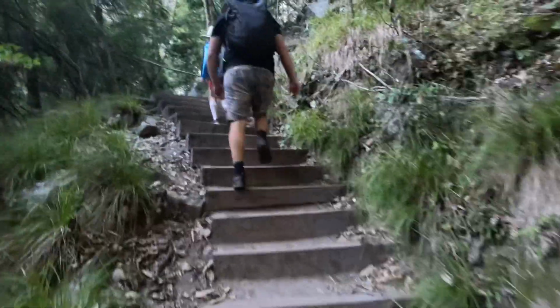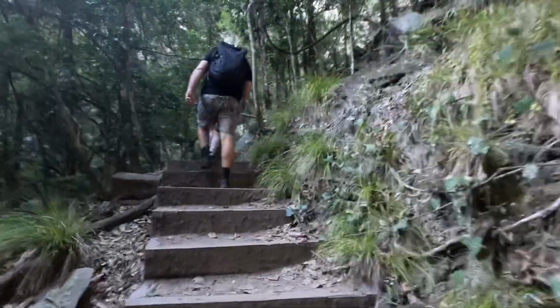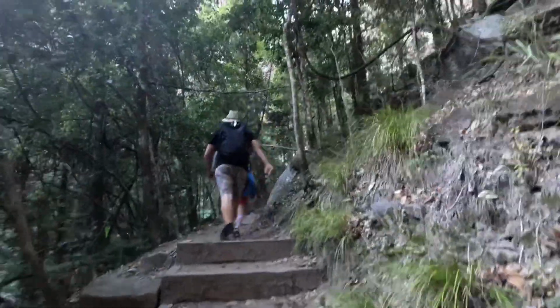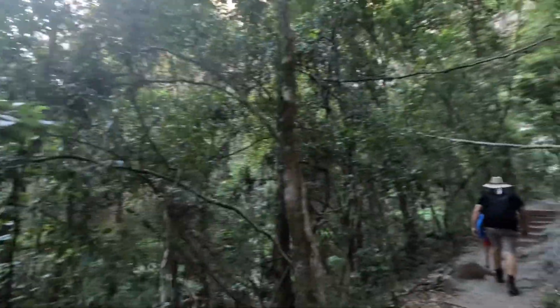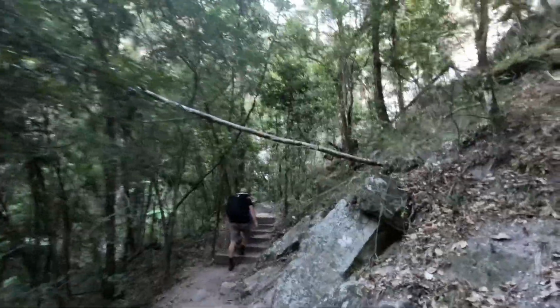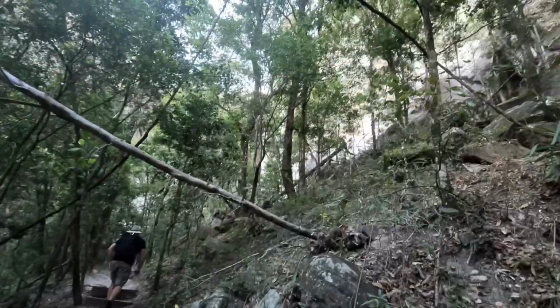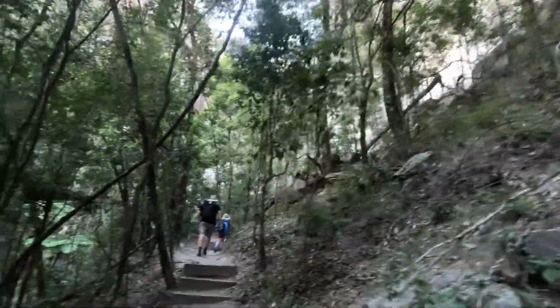It is seriously so beautiful here. I do not think the video or the pictures will do it justice. Just cannot get in all of the scenery with the camera. And then up above you, you've got all these amazing sandstone cliffs everywhere. Just truly spectacular.